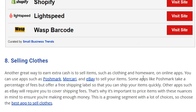The eighth method is selling clothes. Another great way to earn extra cash is to sell items such as clothing and homeware through online apps. You can use apps such as Poshmark, Mercari and eBay. That is why it is important to price items with these nuances in mind to ensure you are making enough money. This is a growing segment with a lot of choices, so pick the best app to sell clothes.